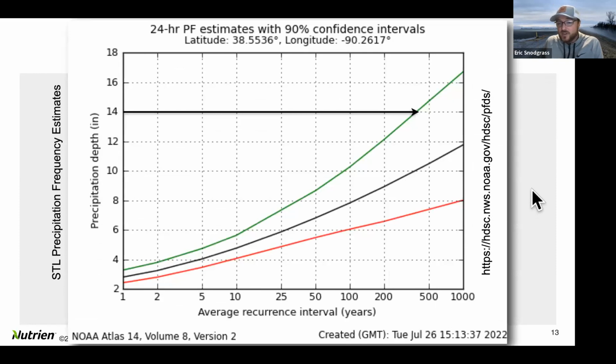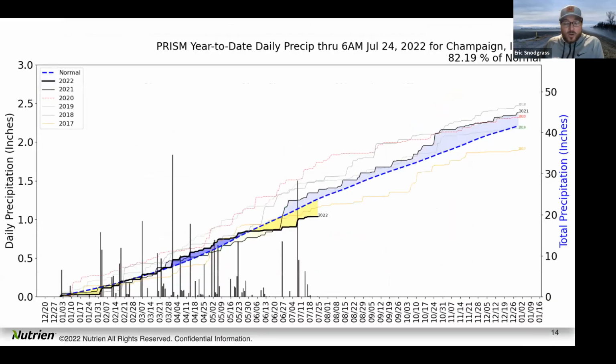And it's possibly even higher than that, because when you look at the actual precipitation frequency diagram, 14 inches was had. If you could extend this all the way over to where this line would cross, I think we're approaching something more like a 1 in 10,000 year event that happened for St. Louis just last night. When all that water comes through, just remember, some people are not getting it.